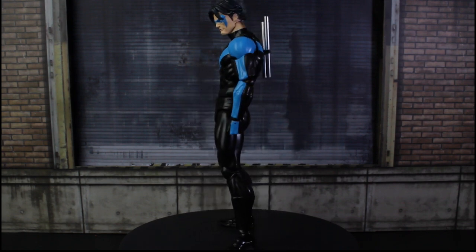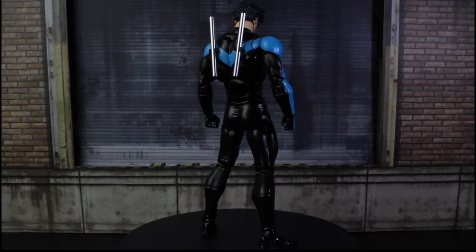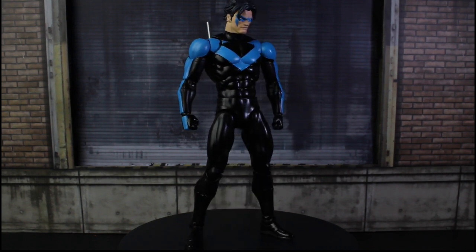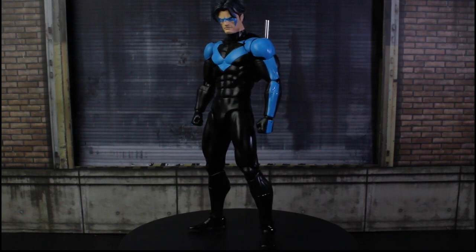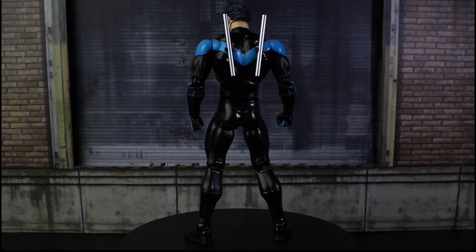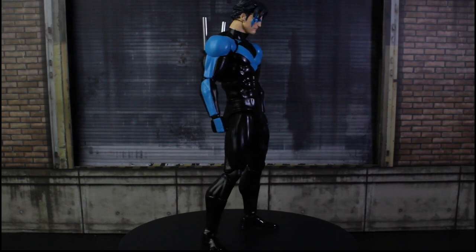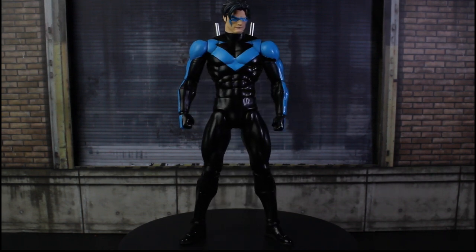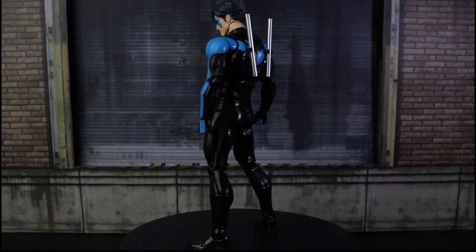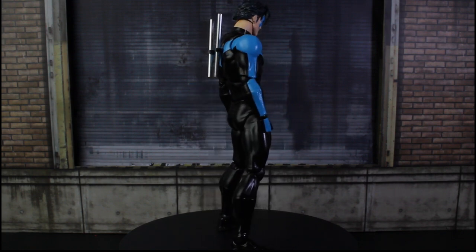But I'm really happy that Medicom Mafex gave us a Nightwing, an OG looking Nightwing too. He's one of my favorite DC characters. He may be my favorite DC character. So to finally have a standard Nightwing to have next to Batman, my first DC character, he's one of the only two DC characters I have in my whole collection. It's just really nice to have, and hopefully Mafex gives us a Batgirl too, or a Robin would be nice. But just overall, a really amazing figure.